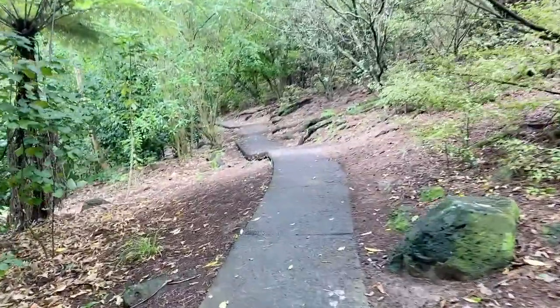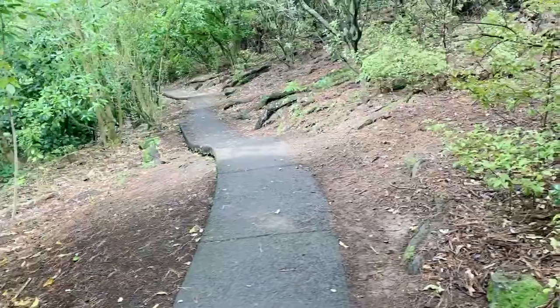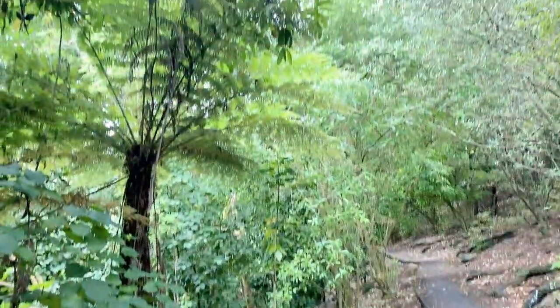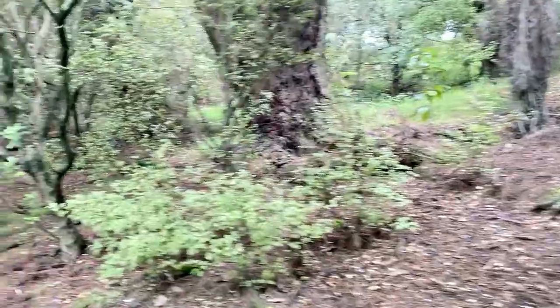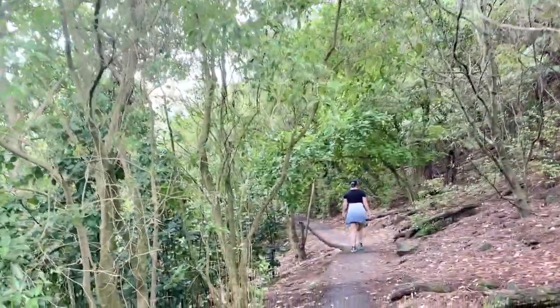This is how the original path was, and of course the roots of the trees have changed it as it goes. Oh, sorry, that way. Favourite spot here for people for walking. Yeah, so let's get on with our wander.